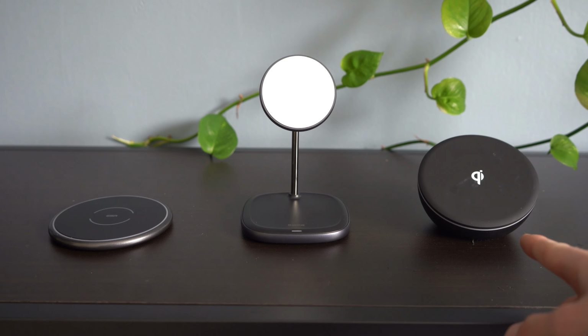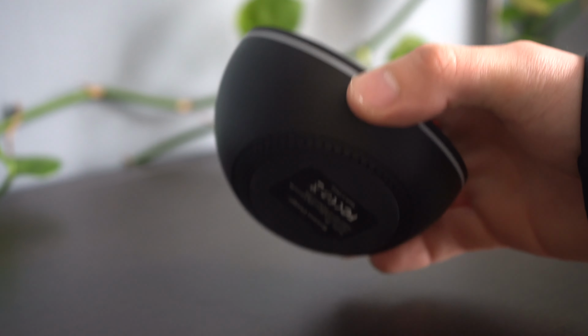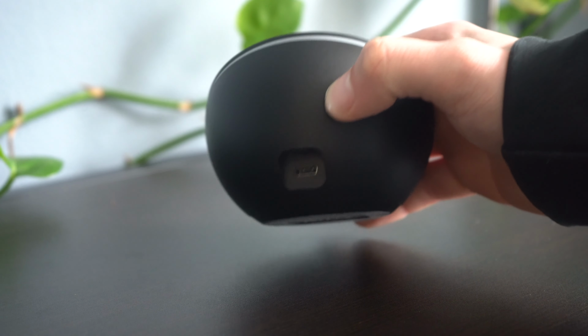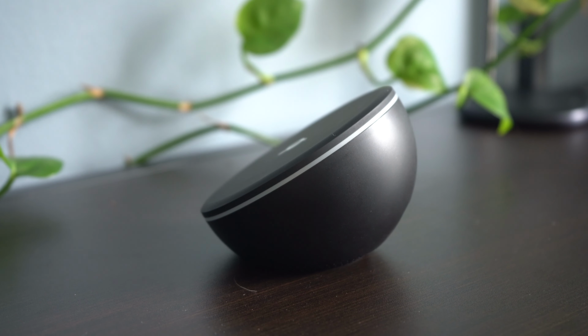Okay, so second up we have the desktop charger by MagSafe. You can see this one's a little bit bulkier. It's kind of a sphere. On the back we have the USB-C, and it's also kind of heavy, but this is one that you're just gonna have sitting on your desk anyway, so it's not the end of the world.